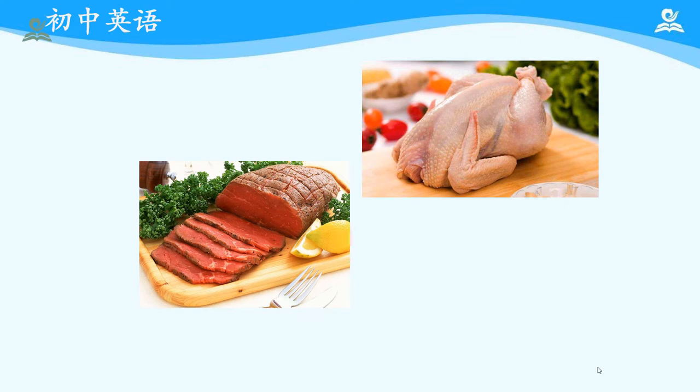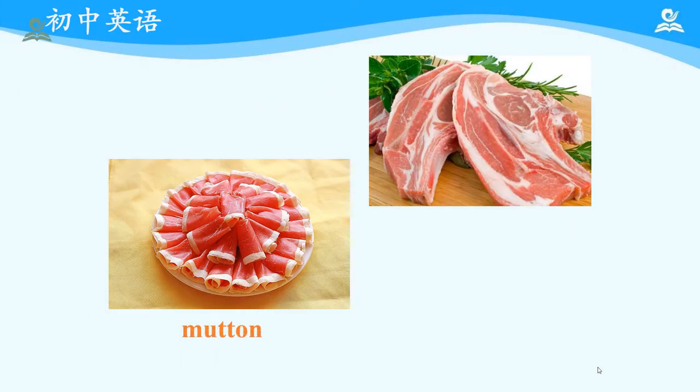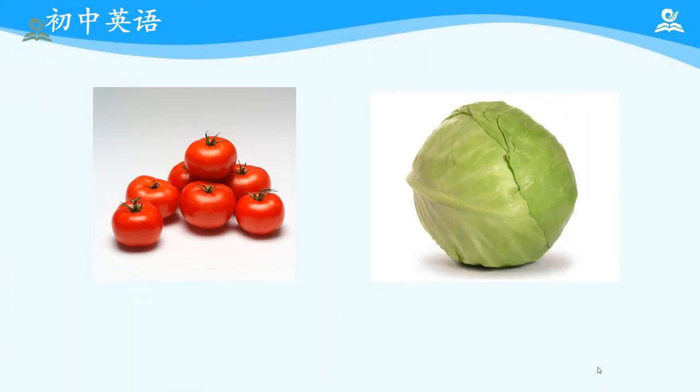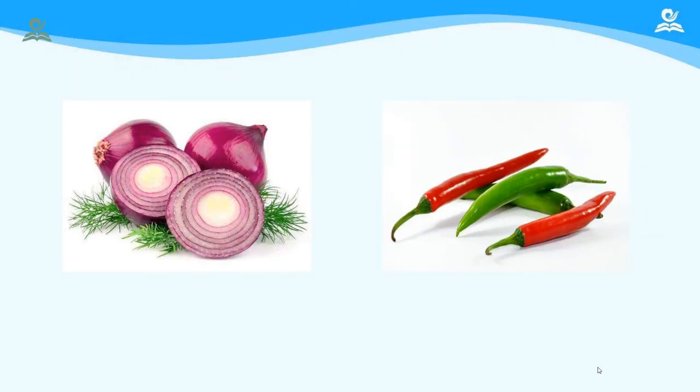Now let's see whether you can recognize this food. This is beef. Read after me. Beef. Chicken. Mutton. Pork. And we also have some vegetables in noodles. These are tomatoes. Cabbage, carrots, potatoes, and these are onions, and chilies.